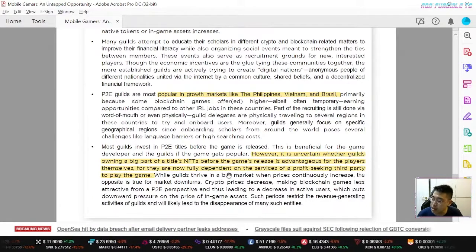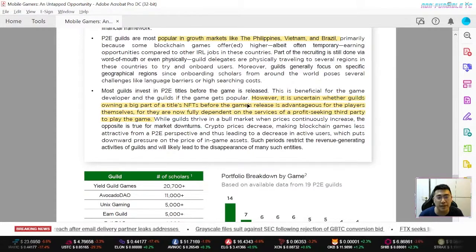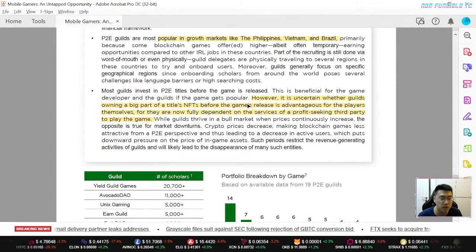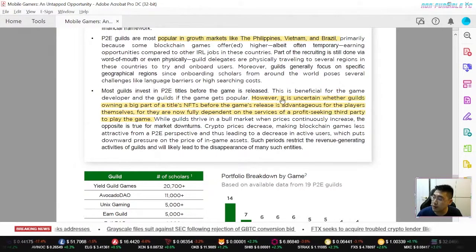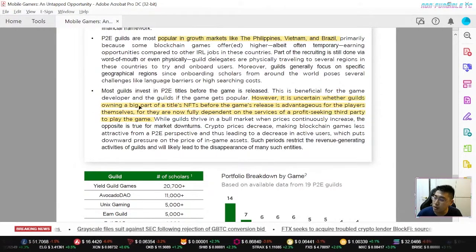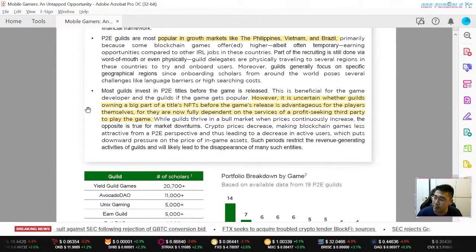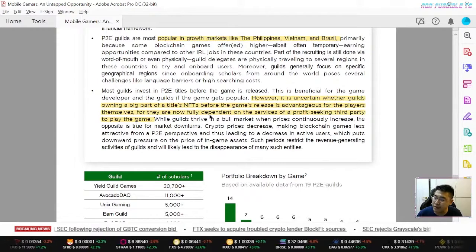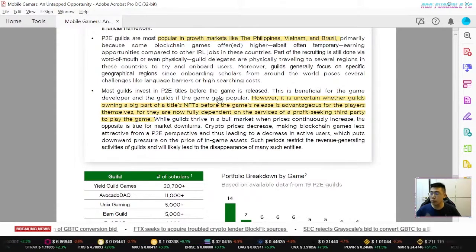But at the same time, they did also mention that one of the biggest concerns is that a lot of these guilds invest in these play to earn blockchain games, and they own a lot of these NFTs and tokens and stuff like that. However, it is uncertain whether guilds owning a huge part of a title's NFTs before the game's release is advantageous for the players themselves, for they are now fully dependent on the service of a profit-seeking third party to play the game.